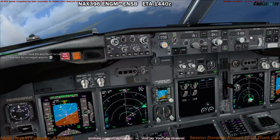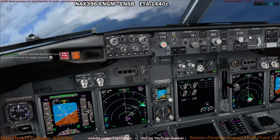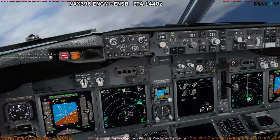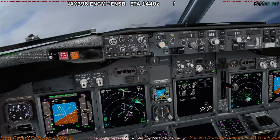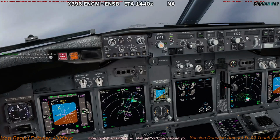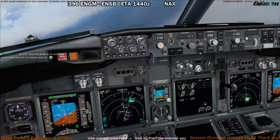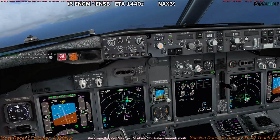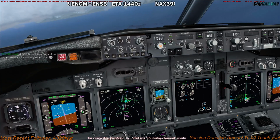Localizer capture. Heading is 0. Oh, it's been updated to 098, so that's a simulator thing. So we set 098, reduce the speed. And it's going to work out very, very nicely.